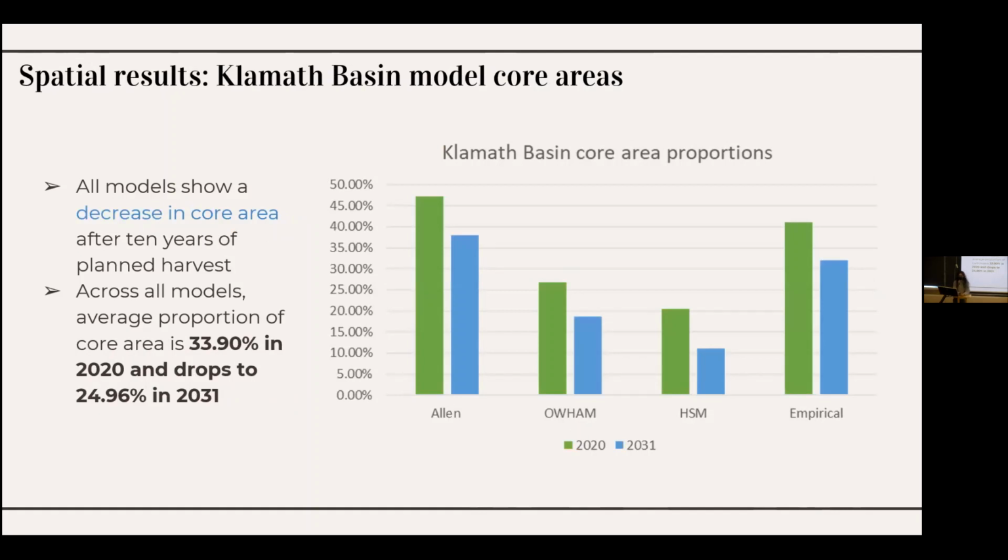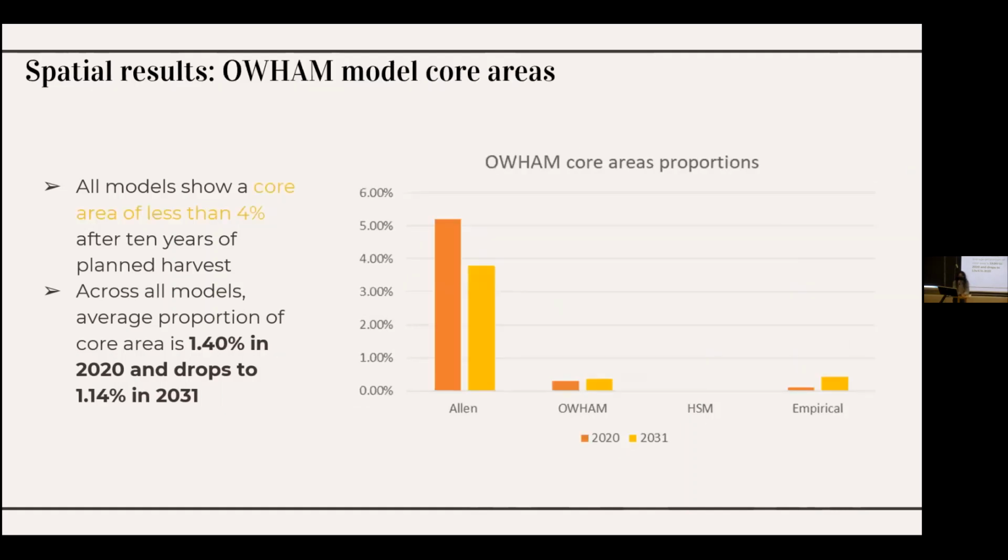For the Klamath Basin model core areas, all models used as input for these spatial models show a decrease in core area after 10 years. It goes from around 33.90% to 24.96%. Again, the HSM model shows the lowest proportion of core areas in our study region and also the largest decrease in proportion. For the OM model core areas, all models show a core area of less than 4% in 2031 after 10 years of planned harvest. The mean decrease is from 1.40 to 1.14%. So we're looking at under 2% of core area in our study region. Notably, the HSM model indicates that there's 0 core area present in our study region, even in present day, never mind after 10 years of planned harvest.